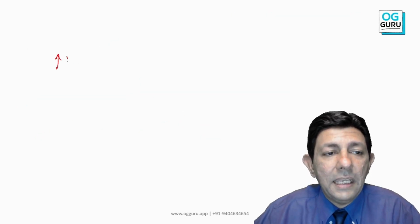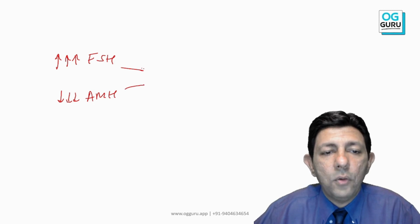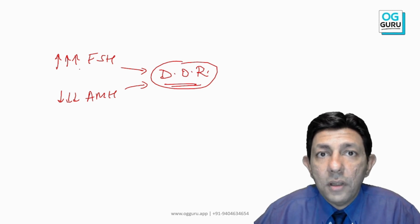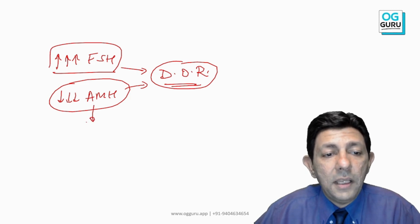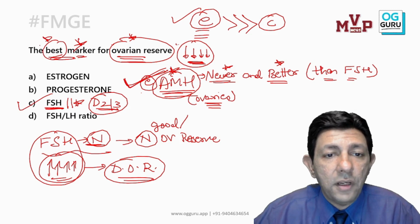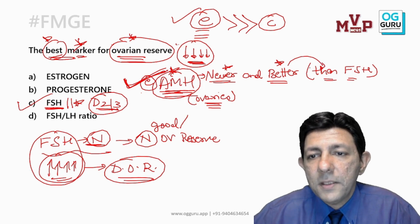Clap if you have learned something new. I repeat, high levels of FSH and low levels of AMH both point to one thing, diminished ovarian reserve. When the ovarian reserve is diminished, we will get this in the blood test. But AMH is better than FSH as a marker for ovarian reserve, and if the question asks for the best marker for ovarian reserve, the answer is AMH.